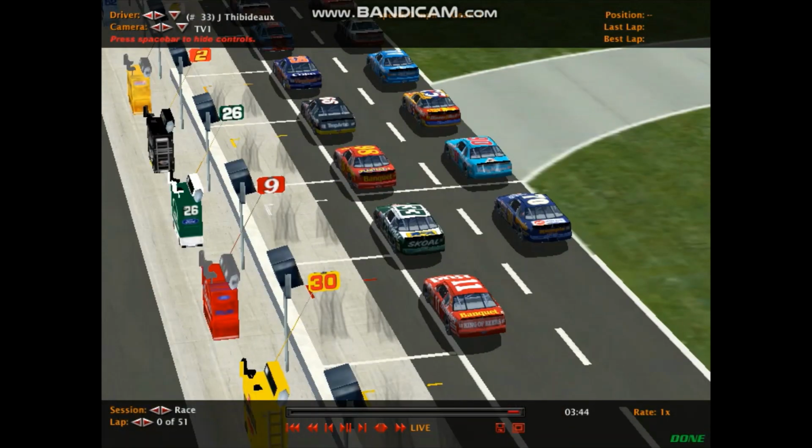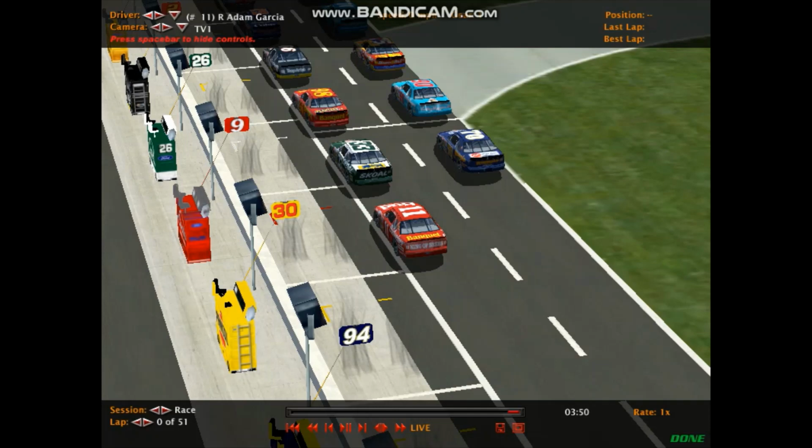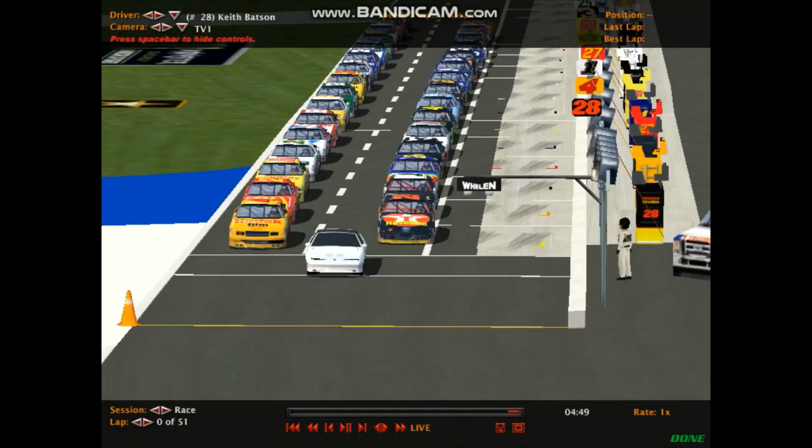Next row has Jacob Thibodeau in 33 in the Skull Bandit Oldsmobile, and number 70, Wade Brummer. And starting shotgun on the field will be Adam Garcia in car number 11, the Budweiser Ford. So that's the field of 41 that will line up for today's race here at Texas Motor Speedway. And here comes the command to fire the engines for the Interstate Batteries 500.